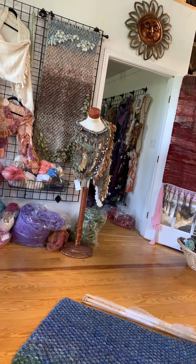So it changed shape and size, but I was okay with that because I wanted to create the idea of a southwestern landscape, because at the time I was living in Arizona. So that's where the prickly pear came in.